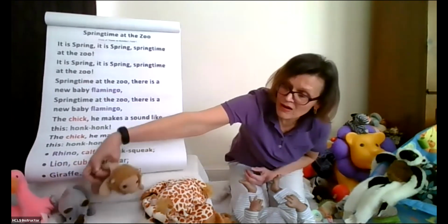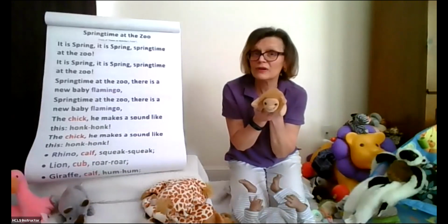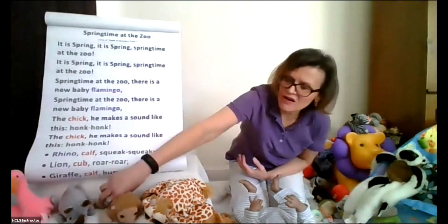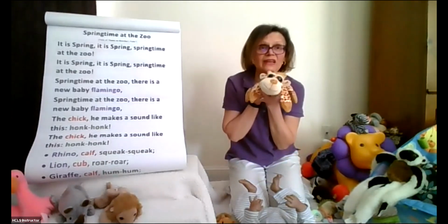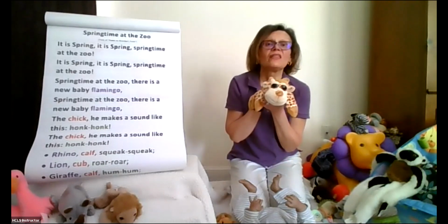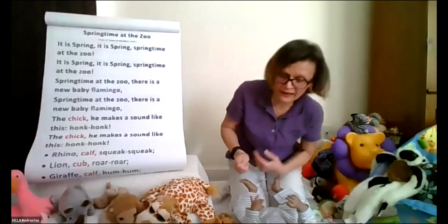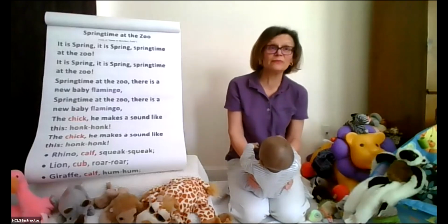At the zoo, you may also see a lion. A baby lion is called a cub. And the lions and cubs roar, roar. And also, you may see a giraffe with its long neck. A baby giraffe is called a calf. And they make a hum, hum sound. Okay, are you ready to bounce and sing to Down on Grandpa's Farm?